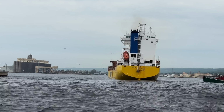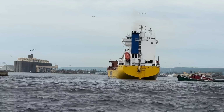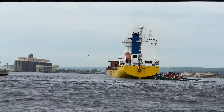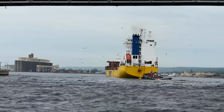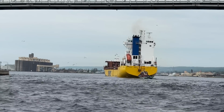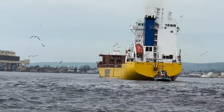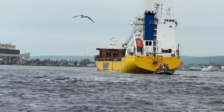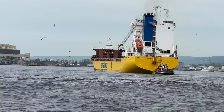Oh, and then we got a tug. I didn't even notice that. Let me take a look at marine traffic and I'll tell you who that is. That is Kentucky. So that's the Kentucky that's lending some assistance. That's a surprise guest that I wasn't expecting. Well, there's the Kentucky right on the stern side. It looks like immediate assistance is what's going on here. That's most likely going to be Captain Chip on the Kentucky as well.